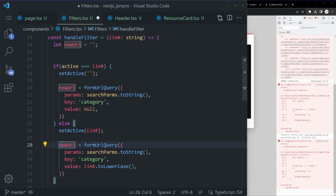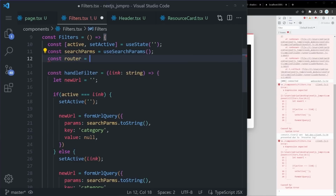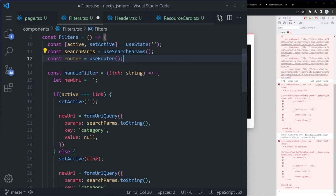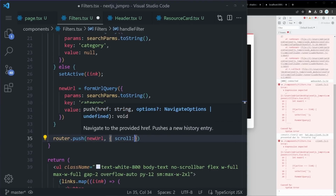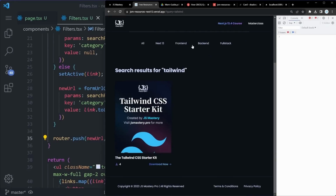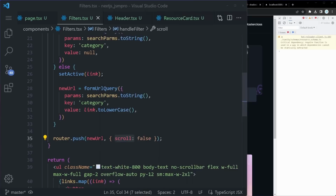And now that we have formed the new URL we want to go to, we can get access to our router by saying const router is equal to useRouter. We can simply say router.push(newUrl), and scroll is set to false. So this is also going to modify the scroll. So if we select it, it always goes back to the top. As you can see, even if you're down, refresh, it scrolls to the top.